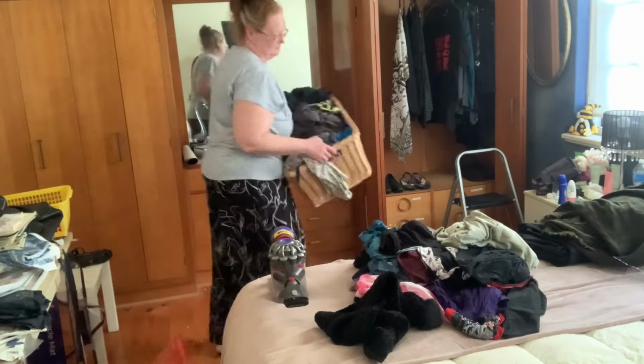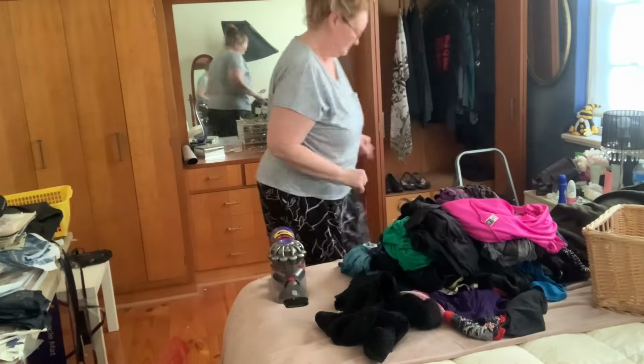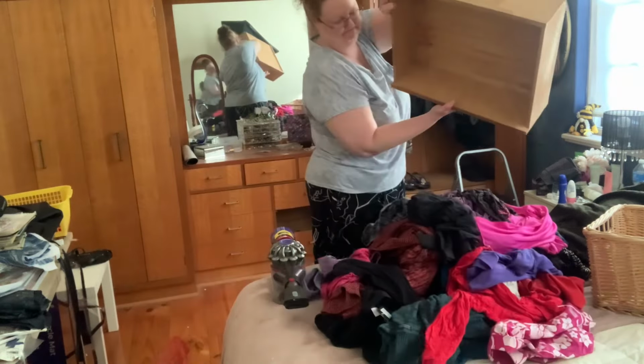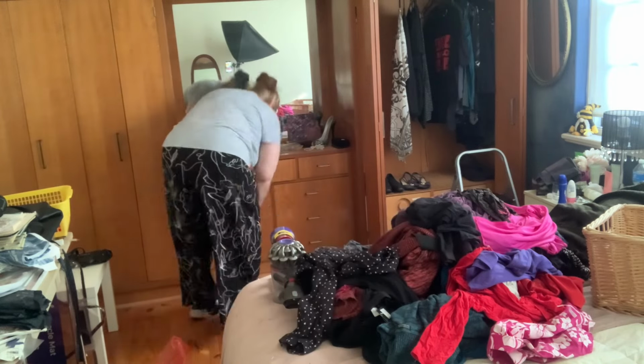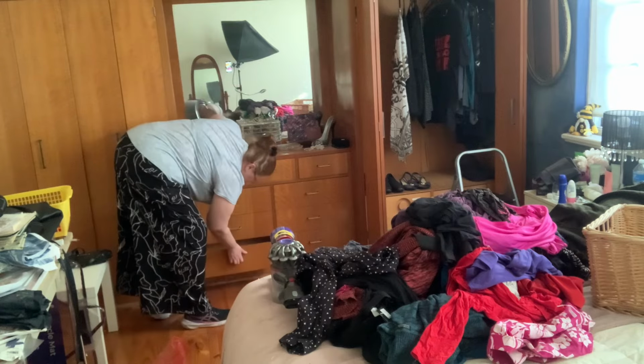I forgot that I did empty all the rest of the drawers that were here. This basket of stuff is freshly washed and cleaned from a couple of months ago, and I just left it in the basket because I thought I don't want to have to put it all away in the drawers just to dump it out on the bed. So I just left it there, so you would have seen me cleaning around it.